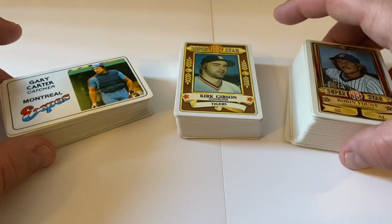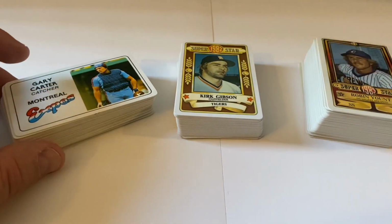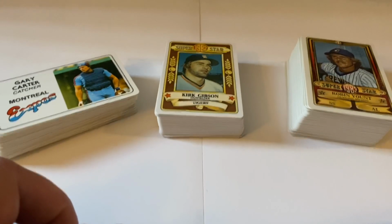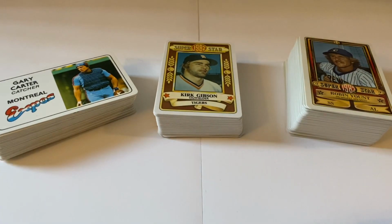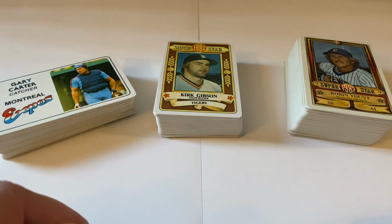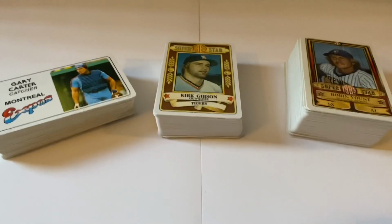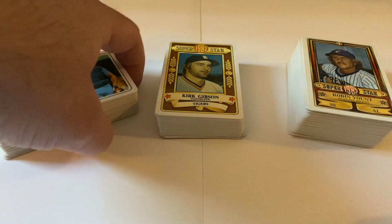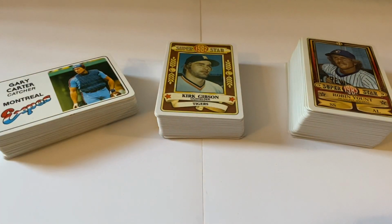But there you go, folks. There are the 3 years, 1981, 82, 83 of Perma Graphics baseball credit cards, put out in conjunction with Topps. You had to order these. You couldn't purchase these at the store. I think this is a mail-in only thing. I think you could buy complete sets. I'm not sure if you could buy individual ones, but these are very cool.